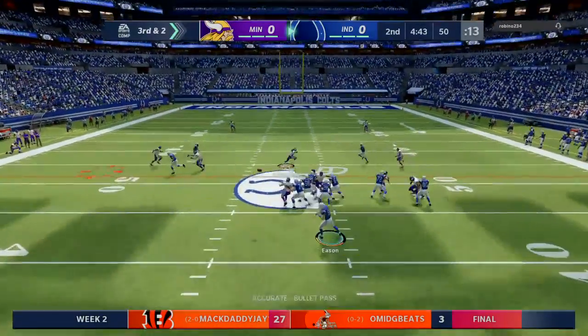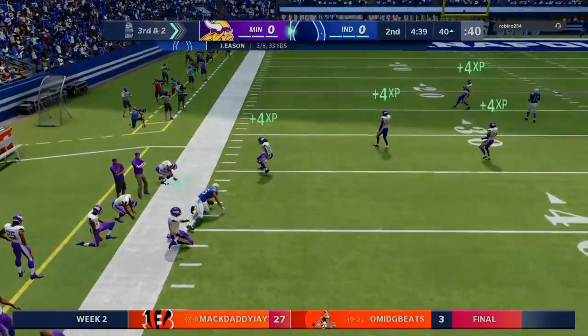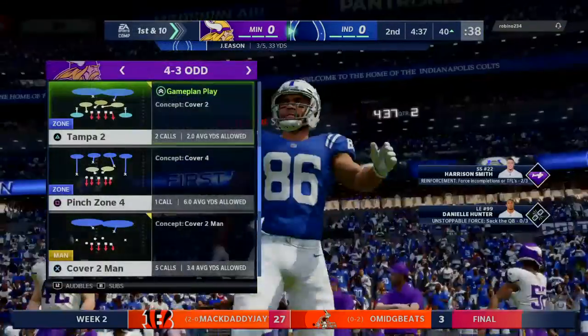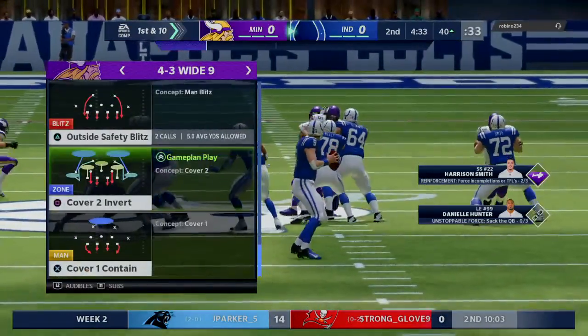From the midfield stripe, they'll look to throw. And he'll find Pittman. And they'll work this down to the 40-yard line. Tackled there. Rookie to rookie on the hook up there, and it's a first down.